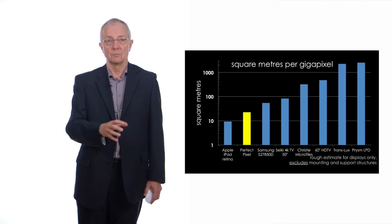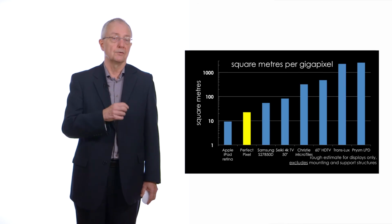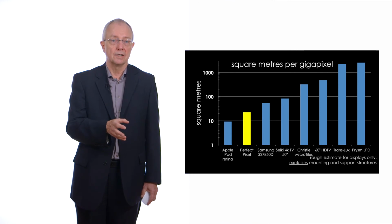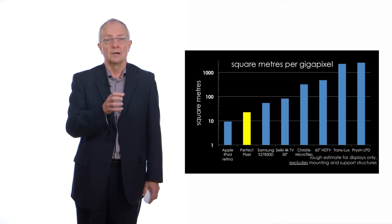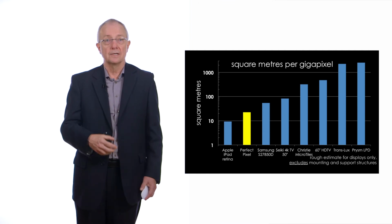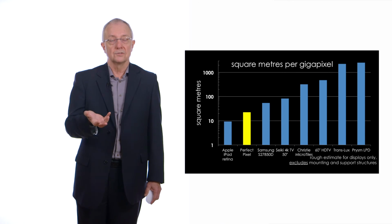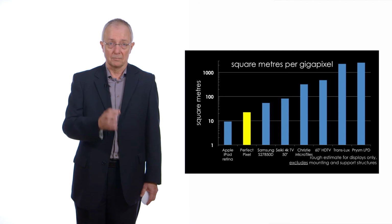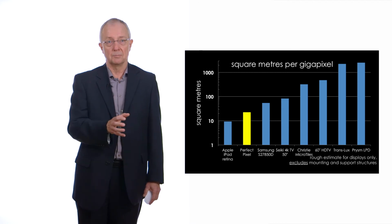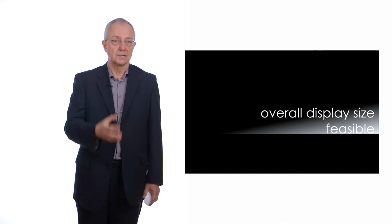And that comes back to what we talked about a while ago when we looked at the City of London. What is the overall display size for a gigapixel? And this chart summarizes my calculations with, of course, perfect pixels shown in yellow. We're talking about 20 square meters for a perfect pixel display of a gigapixel. In fact, we're talking in tens to hundreds of meters for other technologies. These are thinkable display sizes that make them practical today and absolutely practical when we have gigapixel displays. So the overall display size is practical.